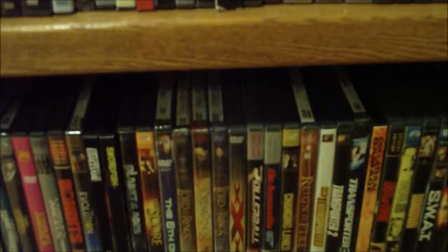Of course, all these shelves, there's another row of movies behind the row you can see, and it's kind of dark in there. Of course, this camcorder doesn't have a light on the front of it or anything like that.